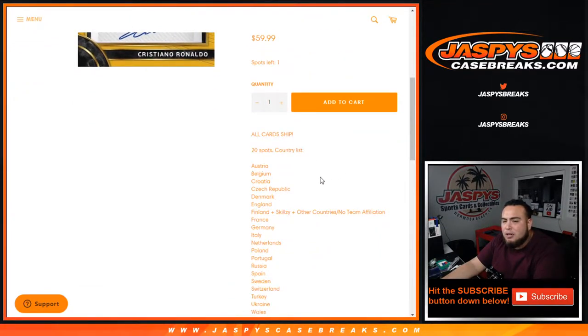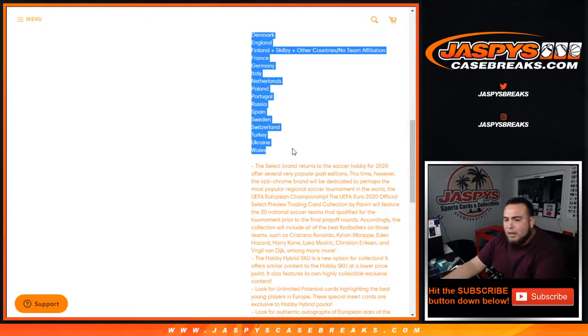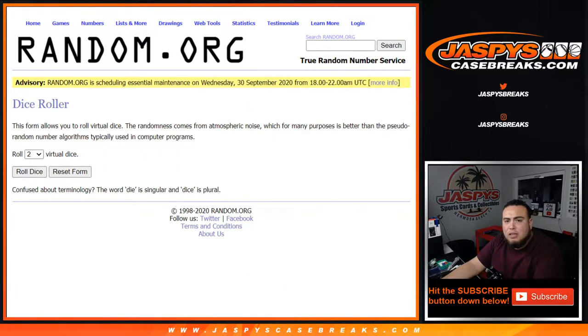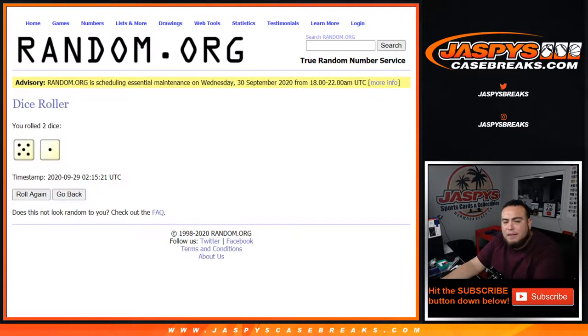20 total spots. Here's a country list from Austria all the way down to Wales. So you get a random country and a two-box hybrid edition break of Select. So let's roll it. And we got ourselves a 5 and a 1 for 6 times. Good luck.